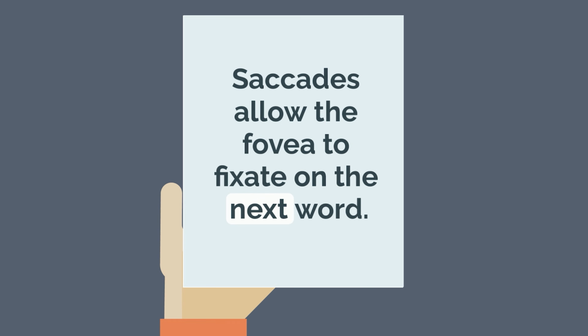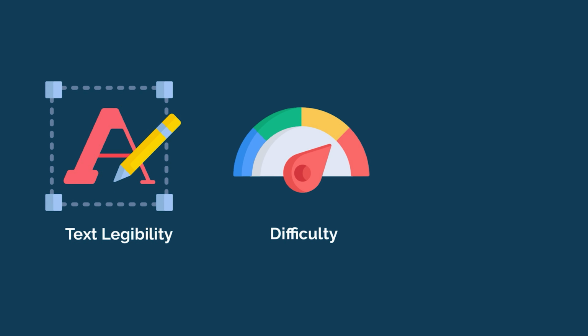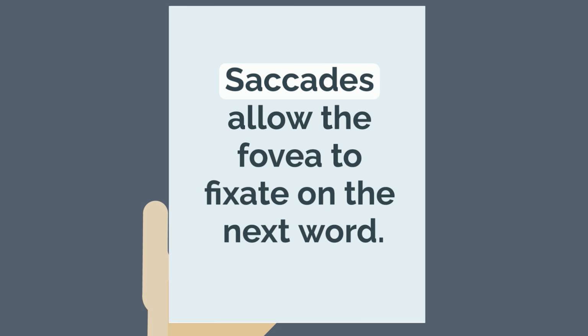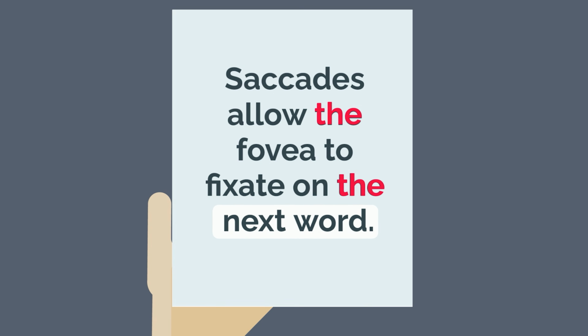Each fixation lasts approximately 250 milliseconds, but this is highly variable based on the legibility of the text, difficulty, and task goals, such as proofreading versus reading for comprehension or skimming. Not every word is fixated on, though. For example, the word "the" is skipped about half the time, but it can still be processed.